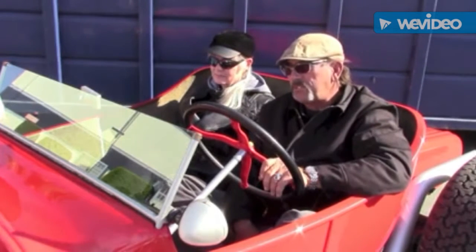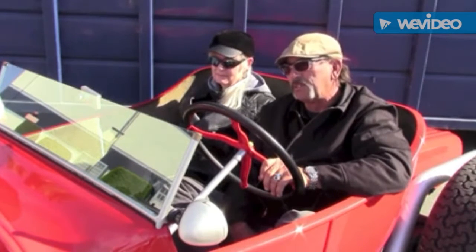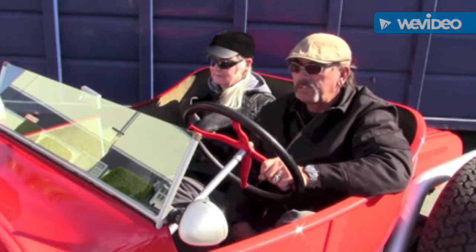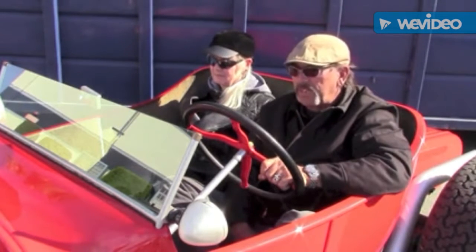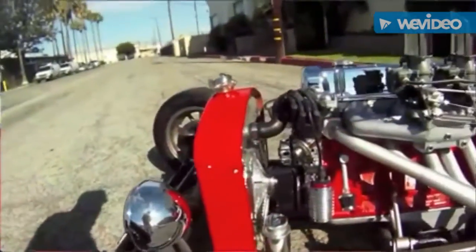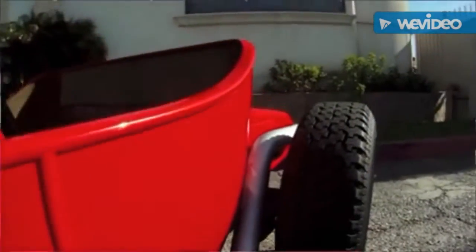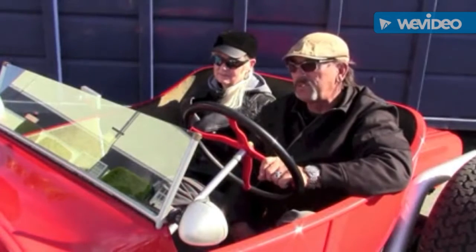So engine-wise, put a cam in it. I'm running an MSD ignition system. Went through and worked at getting the tune straightened on it so everything worked together. Built my own exhaust system. That's kind of a throwback to an era that I really loved, the 20s and 30s. Exhaust systems were designed this way on race cars, and I always loved that design and the way it looked, so I copied that to build my exhaust system.